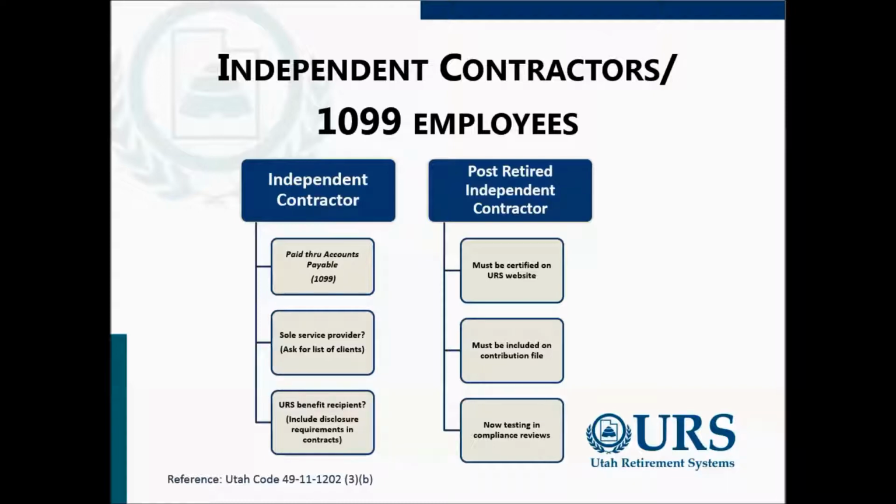Are you the only one they are providing services to? If you have an employee that says they're an independent contractor, but you are the only person that they're providing the service to and they're reporting under that social security number, then more than likely the IRS is going to say that they are actually an employee. So we caution you to look at that very carefully.